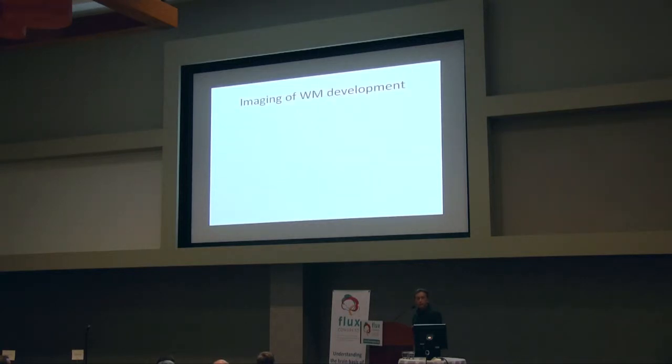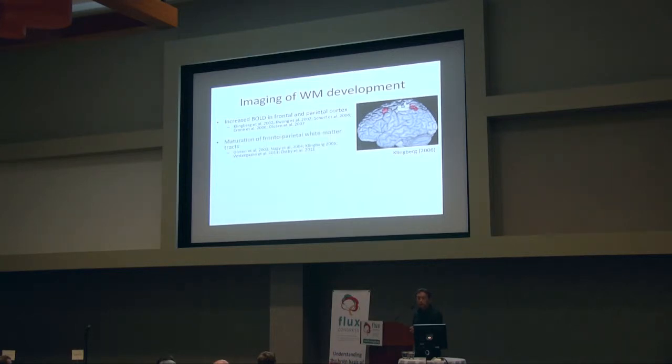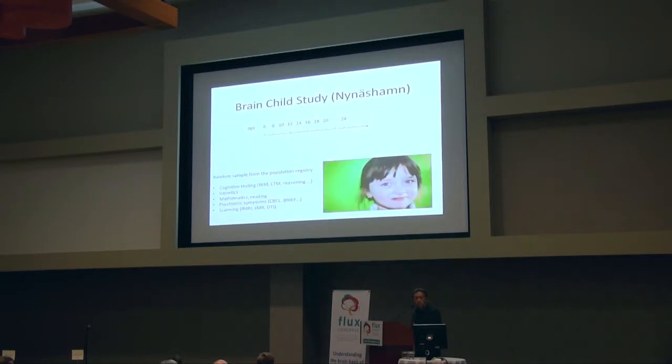So there has been a lot of imaging on working memory development. It's shown that increased capacity is correlated with increased BOLD activity in frontal and parietal cortex. It's correlated with maturation of frontoparietal white matter tracts, most often measured as increases in fractional anisotropy. It's correlated with cortical thinning in frontal and parietal regions. However, most of these analyses are cross-sectional, and few, if any, are making predictions of future performance based on imaging. So that's what we wanted to try out.